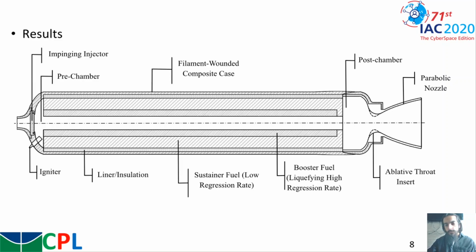so when the booster phase finishes, the ablative throat insert vanishes and the optimal throat diameter is reached for the sustainer phase. So it's possible to see as well the booster grain and the sustainer grain, one above the other, the liner and insulation, and the igniter.